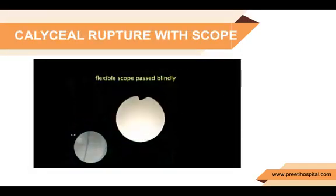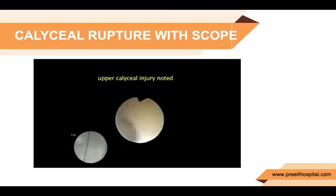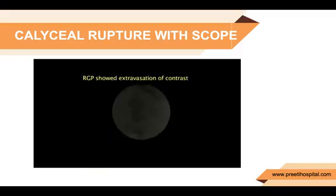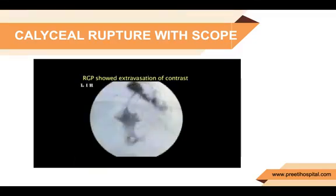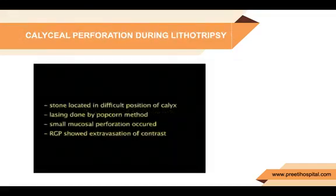Now, calyceal rupture with the scope. Sometimes you think the flexible scope is too flexible, like a guide wire. It won't be. The flexible scope tip is very hard. See here, I have gone somewhere without talking. I have gone directly inside the upper calyx and perforated it, and if you do RGP, any doubt, do RGP. Any doubt anywhere in the system, do RGP. Once you see something outside, stop the procedure. The main problem is that at 40 to 400 mm of Hg, water will go outside, distend and come out.